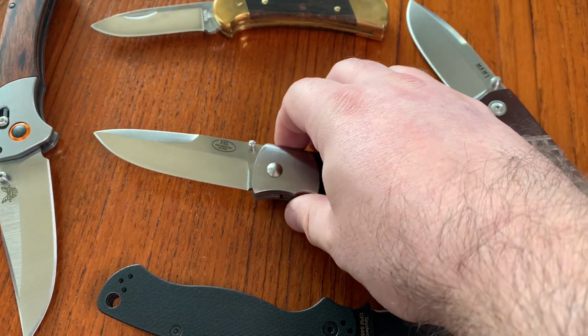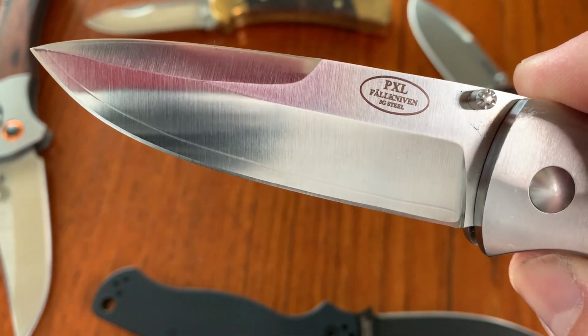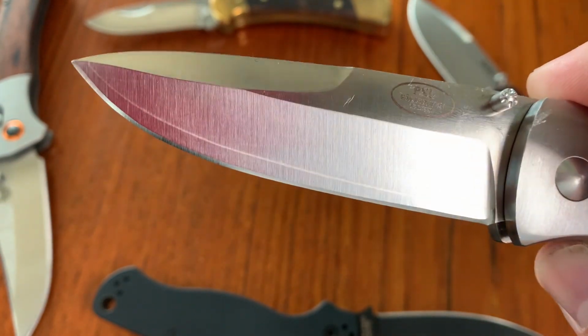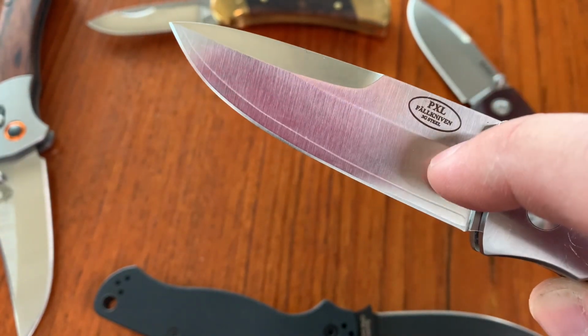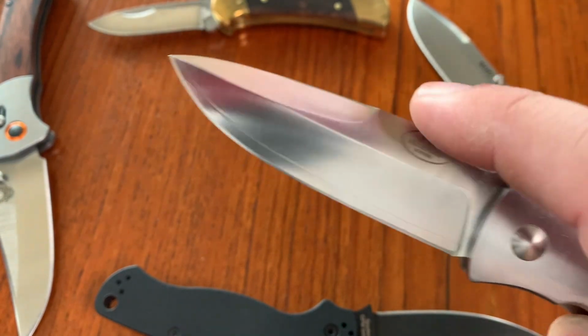And I'm really impressed with this blade steel, right? It's fantastic. And, you know, the blade geometry is good. It's not quite a spear point. It's a drop point, but, you know, high flat grind, or saber grind, I guess you could call that.